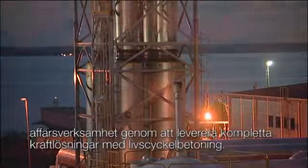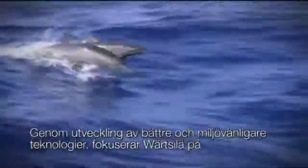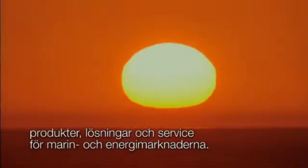Aiming at technological leadership, Wärtsilä enhances the business of their customers by providing them with complete life cycle power solutions. Creating better and environmentally compatible technologies, Wärtsilä focuses on the marine and energy markets with products, solutions and services.